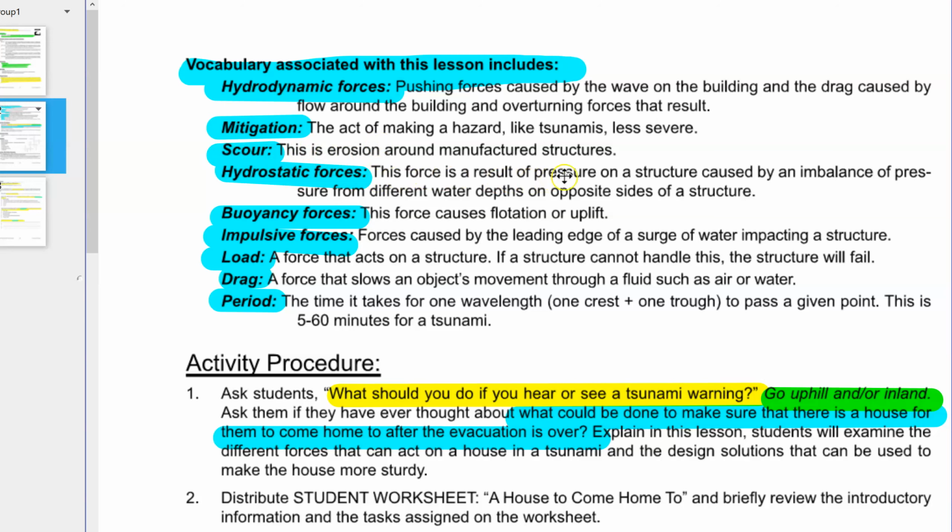Hydrostatic force. It's the pressure on a structure caused by the imbalance of pressure from different water depths. So if there's more water outside than inside, it will crush it. Buoyancy forces. This causes flotation or uplift, so the house can actually be lifted up and carried away. Impulsive force, caused by the leading edge of a surge of water impacting a structure, so that first wave hitting can knock the structure over. Load, it's a force that acts on a structure. If a structure cannot handle this, the structure will fail. It will collapse or crumple.